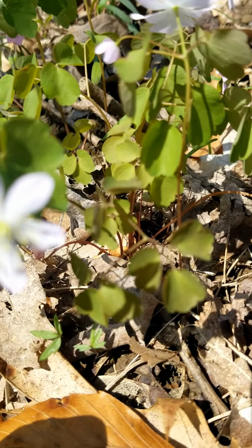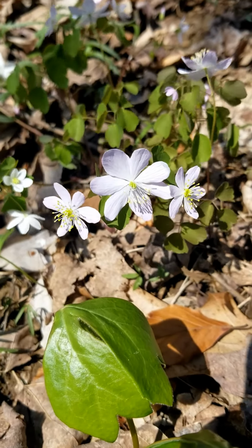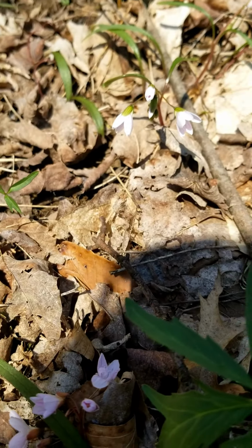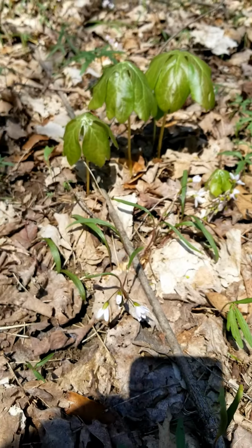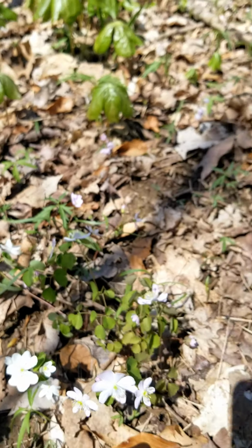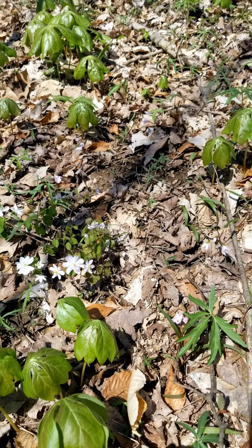And I wanted to stop here too, just to show you how intermingled some of these species can be. So here we have the anemone. And right here we have some spring beauties kind of throughout. And then we have May-apples right next door. And Cutleaf toothwort. You can see the leaf here. And all of these are extremely valuable as early spring pollen sources for our pollinators.